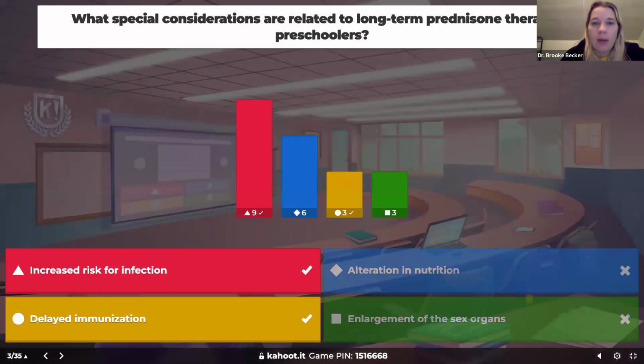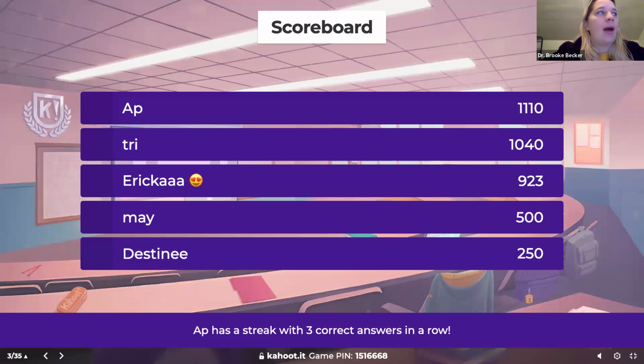Good. So if kids are on long-term prednisone, their immune system is going to be less effective. Okay. So they're going to be more prone to getting infections. So you always get concerned about that with people who are on long-term steroid use or prednisone specifically. And then also because their immune system's being affected, they aren't able to get all of the immunizations that they should be getting. Okay. Specifically the live vaccines, like measles, mumps, rubella. Okay. Any questions about that? Okay.